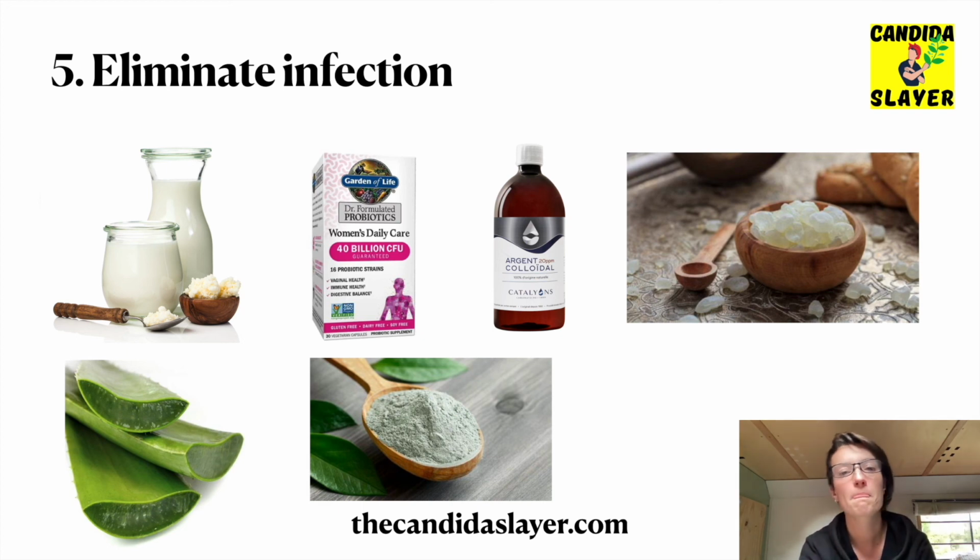It's great. It will stop the overgrowth of H. pylori. It will enhance the activity of your probiotics, and colloidal silver is just great to rebalance your body in general. So colloidal silver is great. It's to be taken between meals.